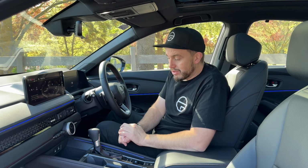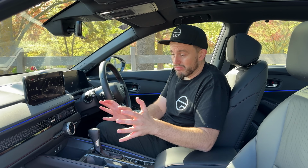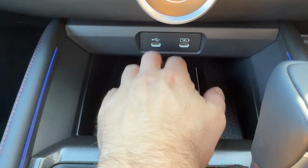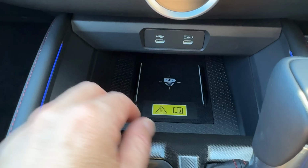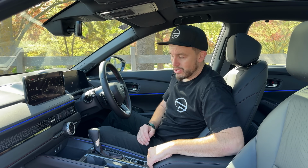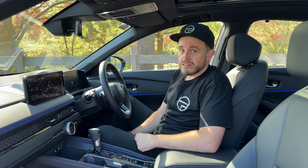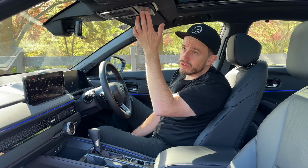Other things in the cabin that I really like are the layout of it. I think it's a really nicely designed cabin. You've got a couple of big cup holders here, wireless phone charger in there, a couple of USB-C ports. You've got bottle holders in the doors and a decent sized center console bin. It's very comfortable. The seats are super comfy. You do sit pretty low in this car though, so if you are maybe having mobility issues, it might not be the ideal car for you. But I think that for the most part, it's very, very nice up front. Got the big panoramic sunroof as well, a sunglasses holder if that's what you're into.